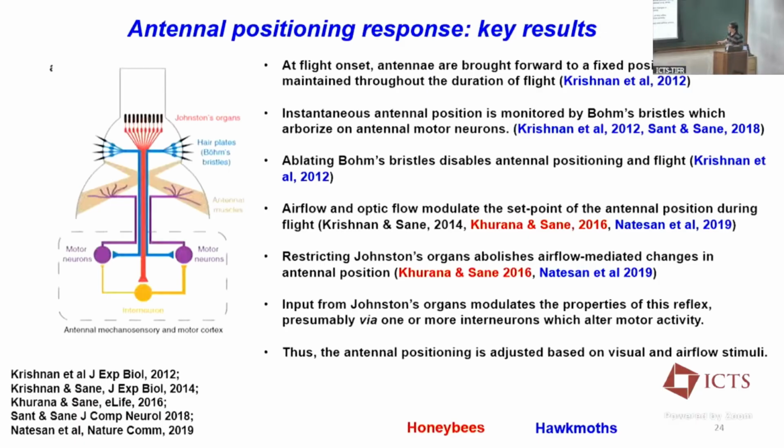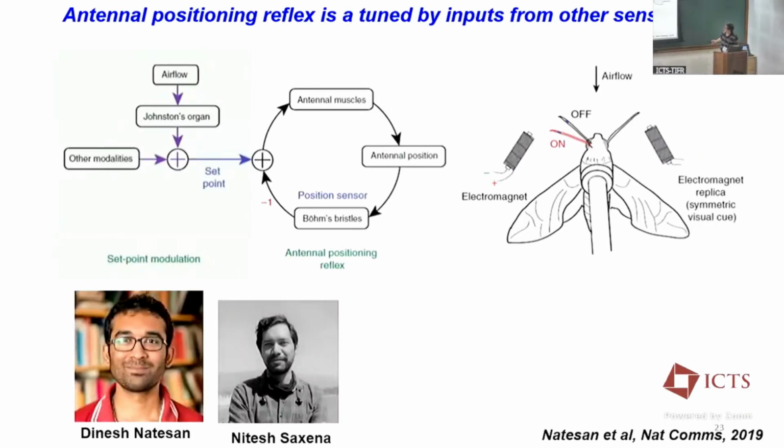So this is just a summary of everything I've just told you. I won't belabor it. Just one thing to add, which is that position is also a function of, as I said, other modalities. This includes the visual modality, meaning if they see a front to back movement on the eye, that will also cause the antenna to change position. Interestingly, a front to back visual movement, which suggests that the moth is flying forward, causes the antenna to go back. Front to back airflow, which also suggests that the moth is going forward, causes the antenna to go forward. So there are these two balancing reactions going on, which presumably keeps the antenna in place.